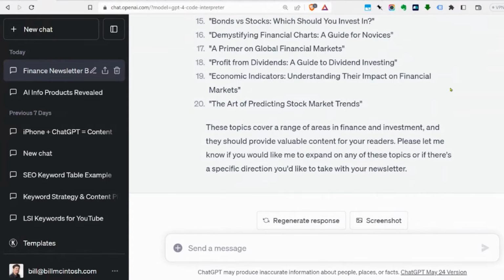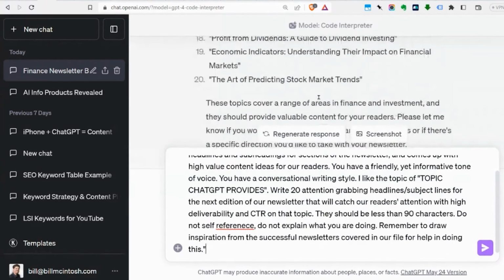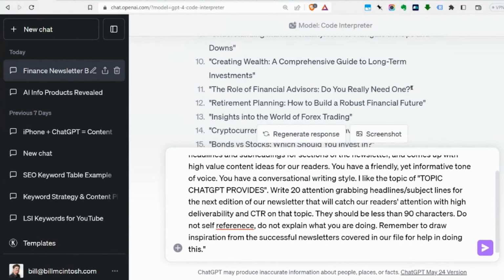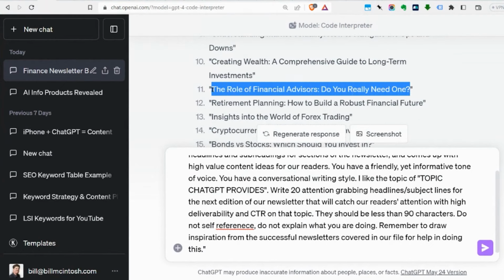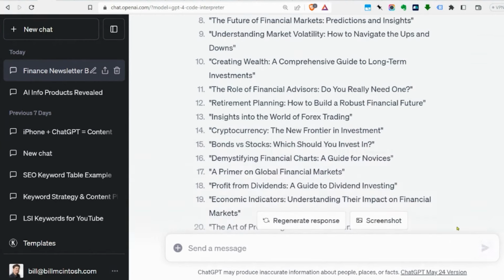Now we move on to the next section. We're going to go on to prompt number 3. What we're going to do is select one of the topics. Let's say we're going to cover this one. We're going to take that and insert it right there into our prompt. And then we're going to submit that.